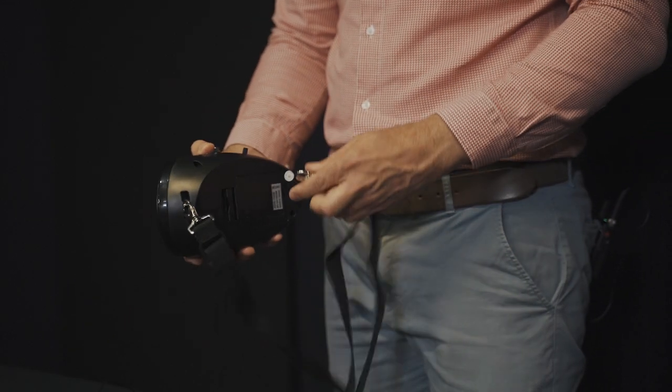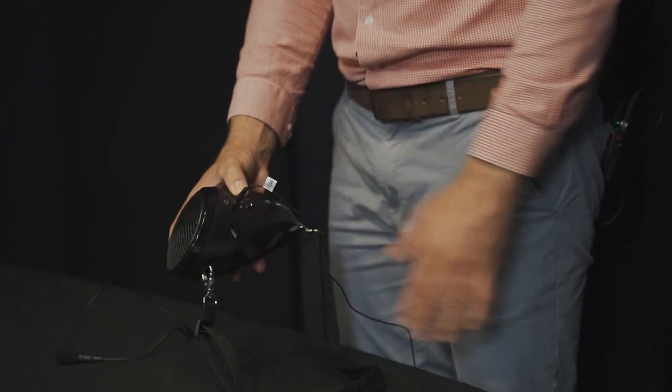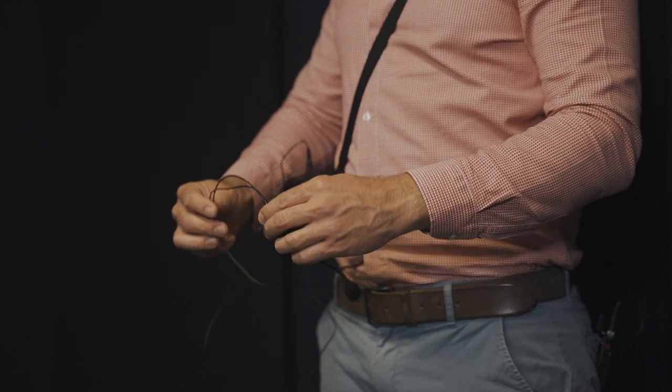To use it, you just hook on the shoulder strap, plug in the microphone, hook it over your shoulder, put the headset on, turn it on and you're good to go. You can use this for a wide range of indoor and outdoor activities like classroom teaching, horse riding teaching, or small tour groups.